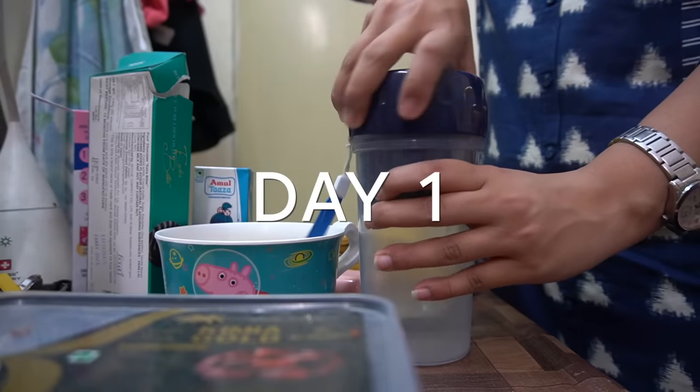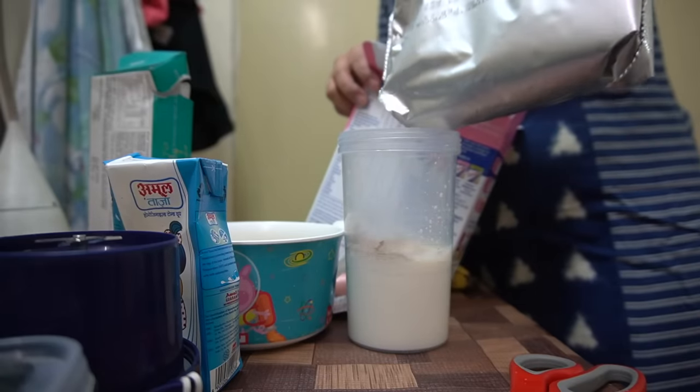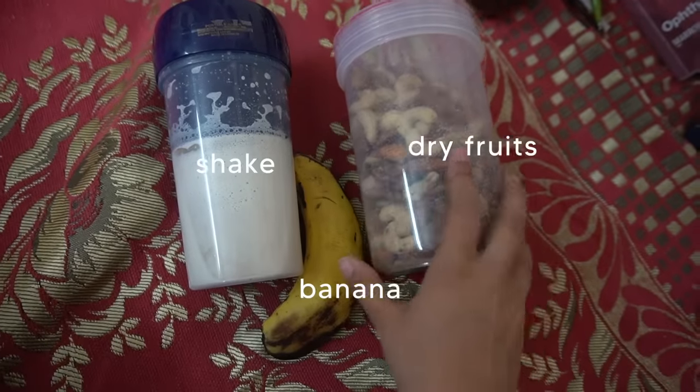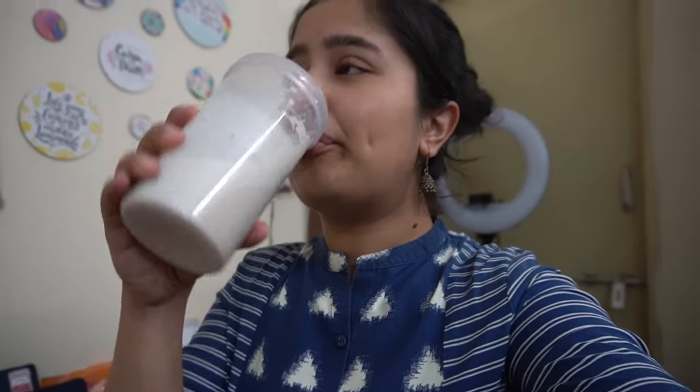So this is day 1 of following my healthy habits. I first of all got ready for college and then I thought of making my breakfast. So I'm quickly having this protein shake along with some dry fruits and a banana because that's all I had in my room.